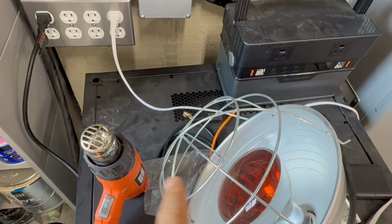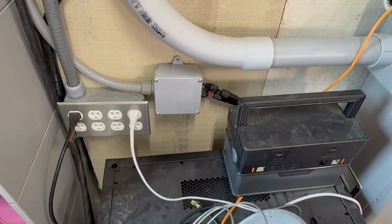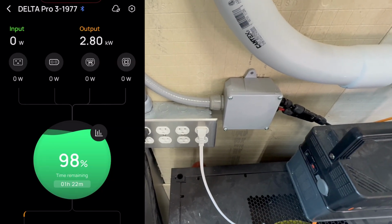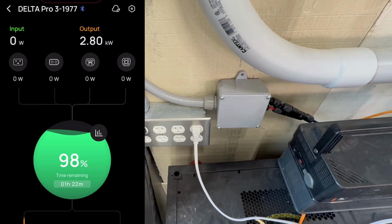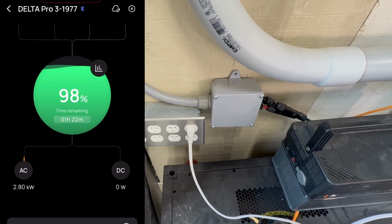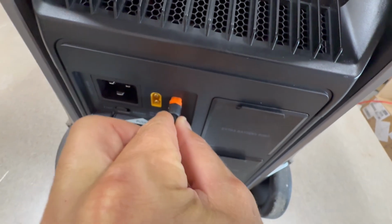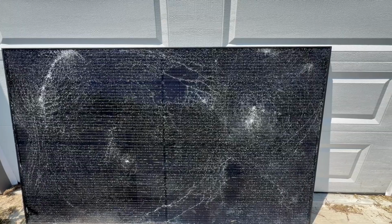I got the heat gun and a heater over here. Then we'll go check the EcoFlow. Actually, I'll just check the app. All right, so that is 2,800 watts coming into it right now. Let me hook the solar up, see what that looks like as far as while I'm using it and the solar inputs coming in, into the low voltage one here. All right, so we're bringing in 100 something watts right now.